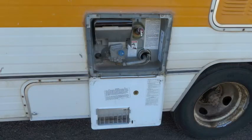You want to go ahead and take a look at the back of your hot water heater here and make sure there's no cobwebs either in the flue or back by the propane burner. For some reason, spiders love propane. Also check the relief valve and make sure the thing lights up and the pilot light stays lit.